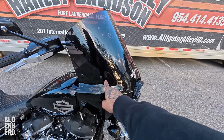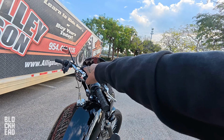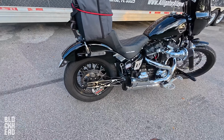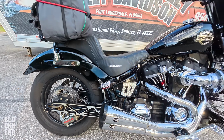I got the Memphis Shades Road Warrior fairing. I got the OG Moto 10.5-inch risers with a thrash and low bend bar, Saddleman step-up seat. I put the sissy bar on it. I think I got that sissy bar from Viking Bags. We also got the Speed Dealer swing arm, which is always looking fresh. And then for the performance, got the 475 cam in there.